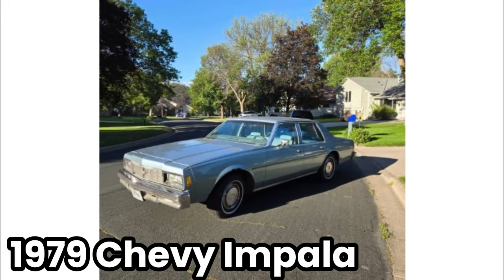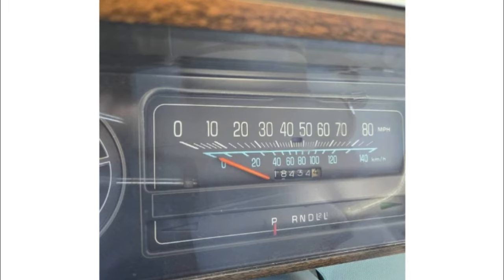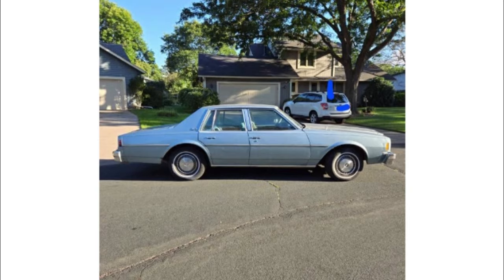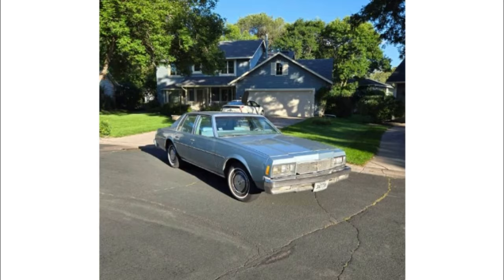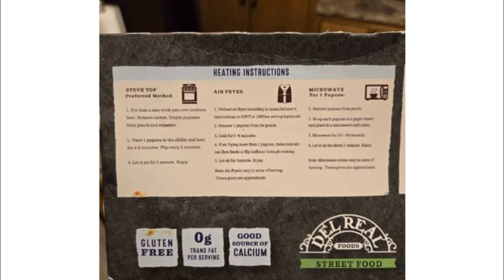Number 7. The 1979 Chevy Impala, priced at $9,500, located in Minneapolis. This 1979 Chevrolet Impala is a remarkable one-owner family heirloom, lovingly preserved by its great-grandmother and passed down through generations. The vehicle remains largely original in every aspect, with the body, interior, engine, and drivetrain all untouched, showcasing true vintage authenticity. The only modern upgrade is a new aftermarket stereo system with updated radio and speakers, enhancing sound quality without compromising the car's classic charm.